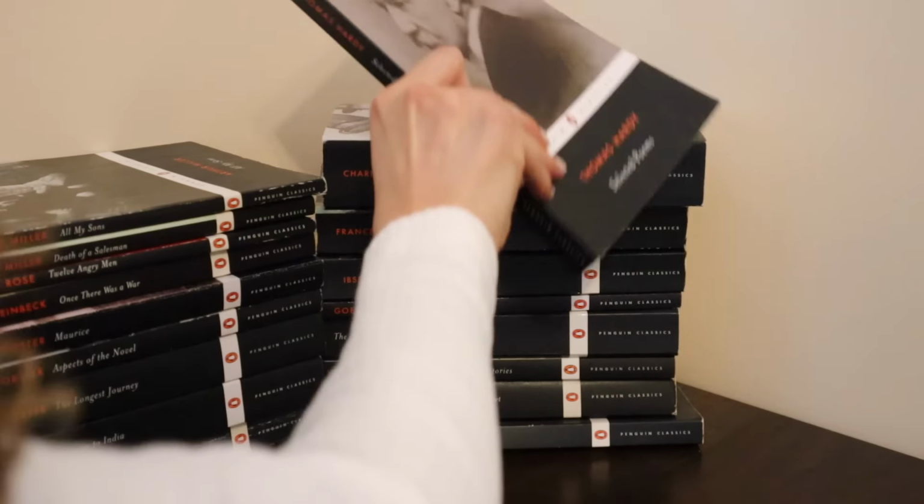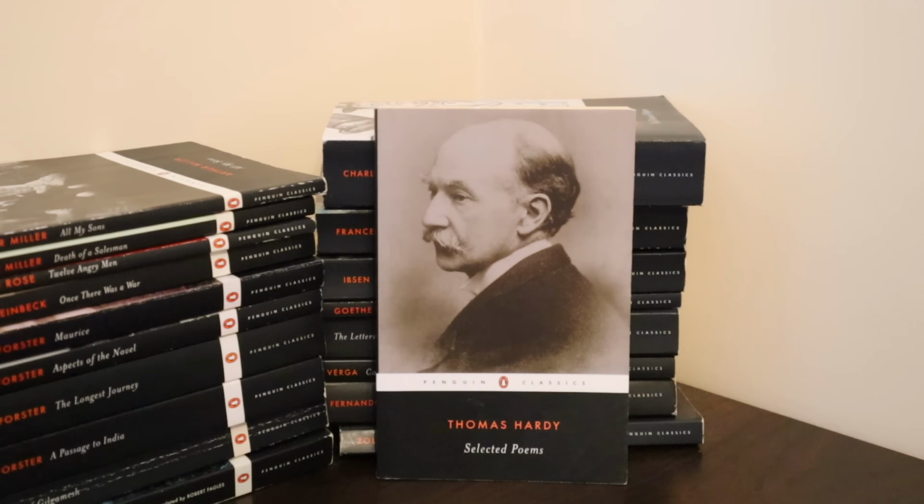The next one is Thomas Hardy's Selected Poems. I love Thomas Hardy's novels. I am slowly working my way through his poetry. He's such a fantastic poet. I definitely want to read more of his poetry.